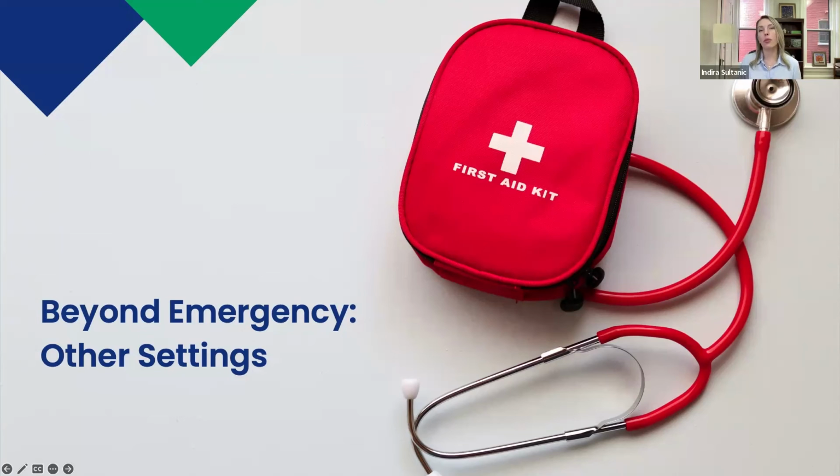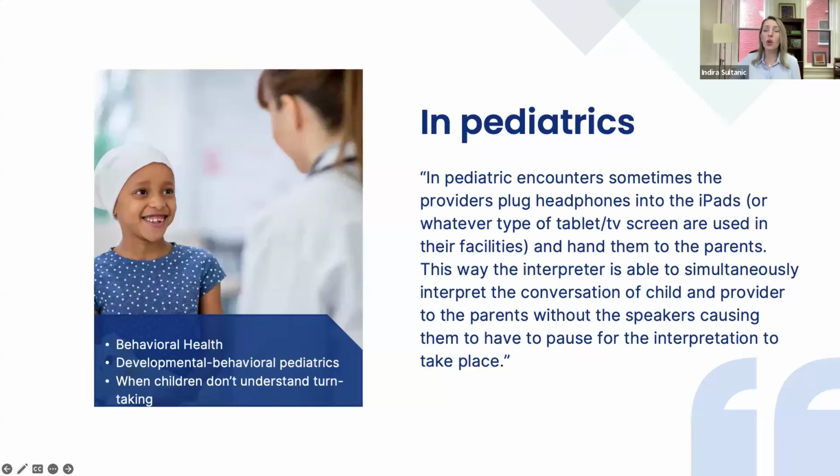Some, of course, confirm that it is, in fact, in the settings that we see anecdotally and also in literature as the ones that we emphasize. However, beyond that, there are many more. So one of the first settings is in pediatrics.